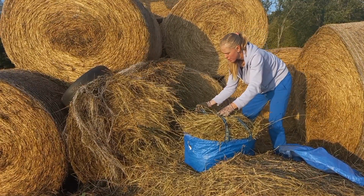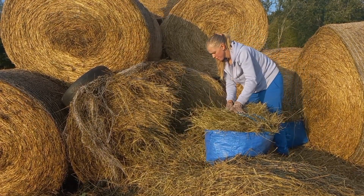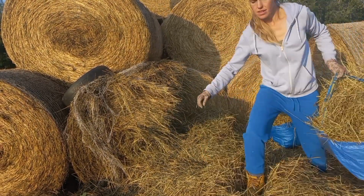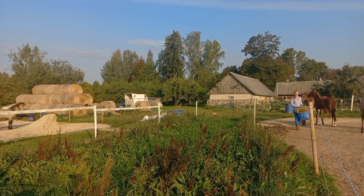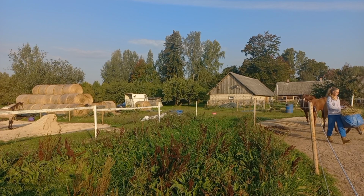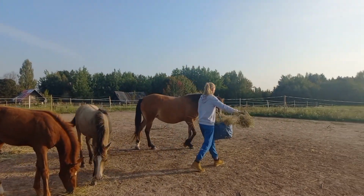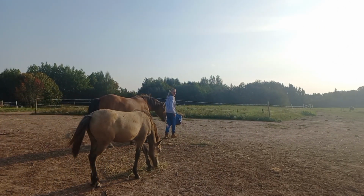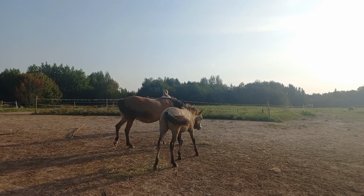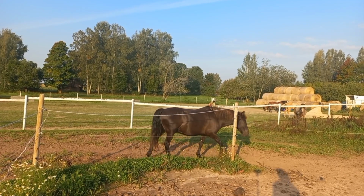As I don't have any machinery on the farm, everything is done by hand. Around this time of the year, it is about 10 bags of hay in a day, and one bag is almost 4 to 5 kilograms. I go to the paddock and spread the hay around, just little handfuls here and there, so they wouldn't just stand on one spot for eating. The whole track is a 300-meter circle, and sometimes I spread the hay all around the track, but not always.